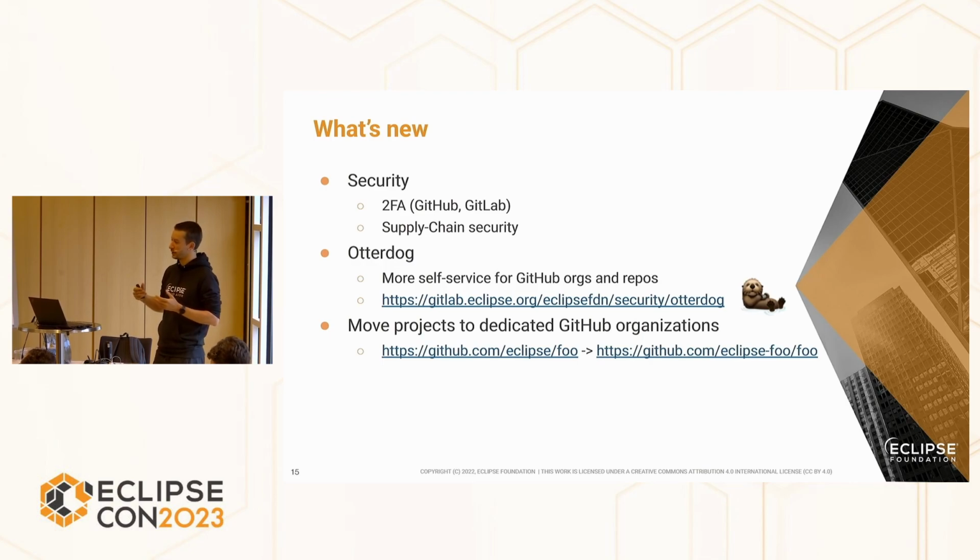At some point, we would like to recommend and maybe even enforce some of the more important ones, let's say Dependabot or security scans and so on, which should definitely be activated. And in order to use Autodoc, there's one requirement: your project should move to a dedicated GitHub organization if it hasn't done so yet.